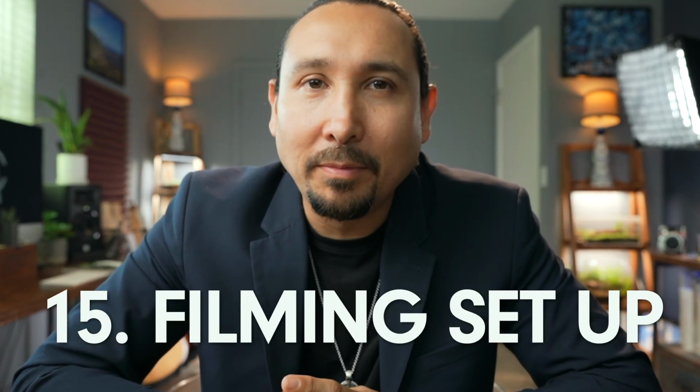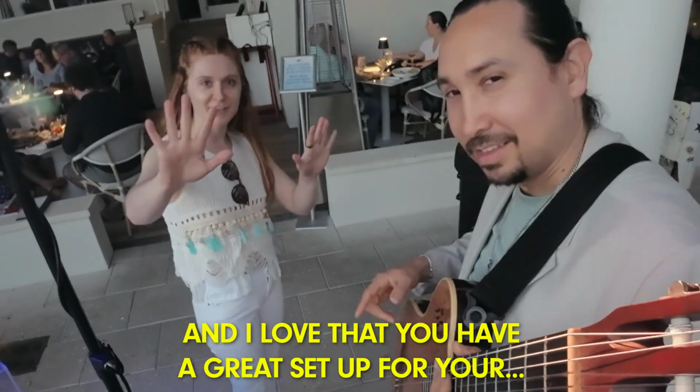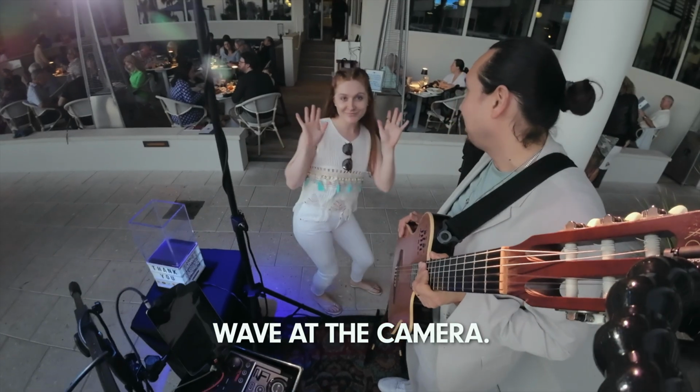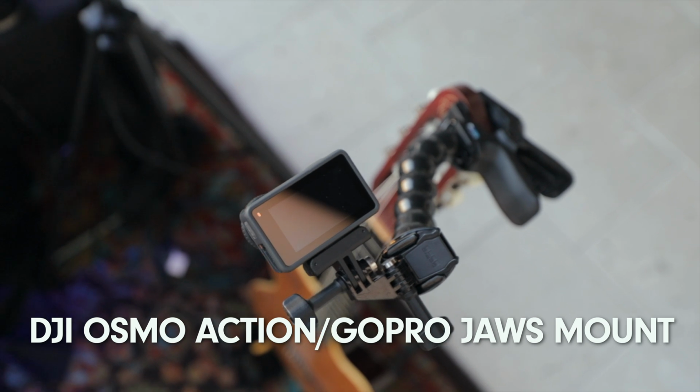Item number 15, super important, is a filming setup. I love that you have a great setup for my YouTube channel, wave at the camera. If you're a performer, you're limited to the crowd that's going to show up to the gig. But what if you could expand your music? Like you guys who are watching from another place in the world, you get yourself either a GoPro or a DJI camera. I use a DJI camera.